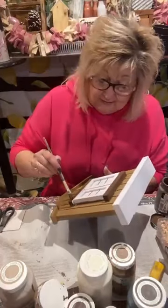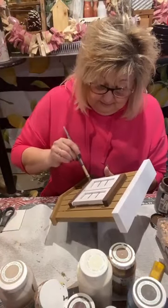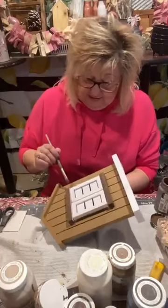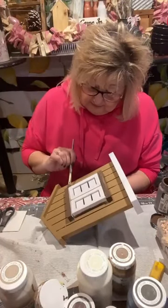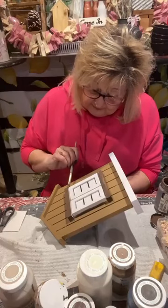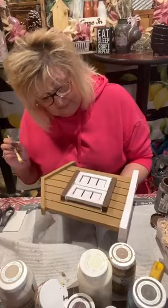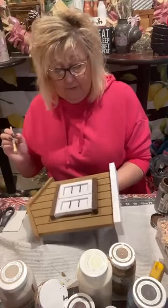Okay, let me see. Let's get over here as much as we can. I'm not gonna be able to get down in those little creases. Let's see if I can get in here just a little tiny, but I don't want to get stuff everywhere. Okay, that's going to be good enough. That's going to have to be good enough.